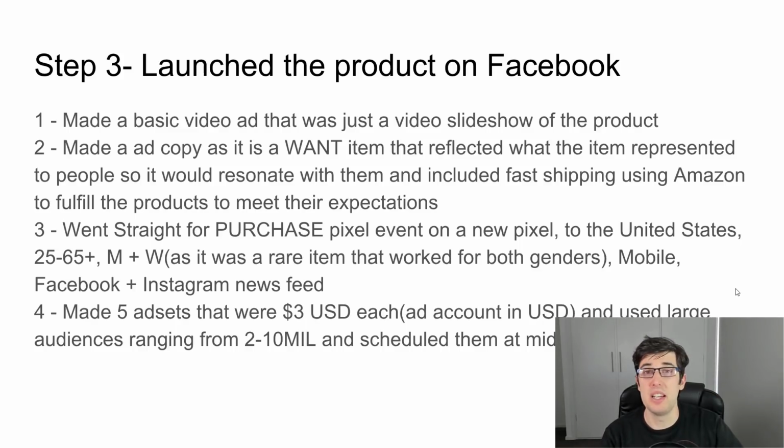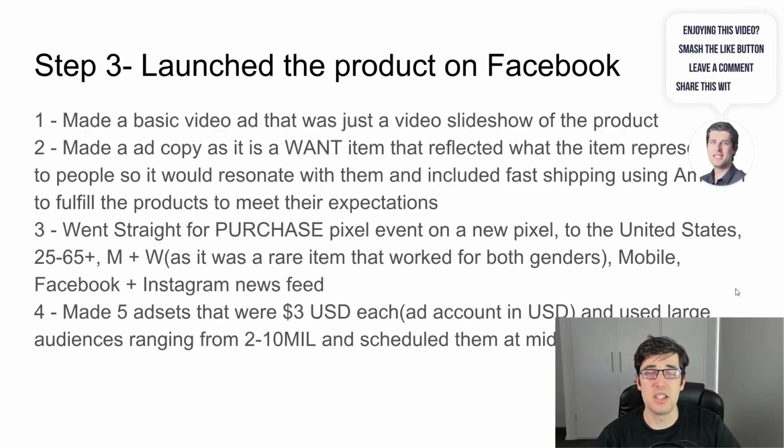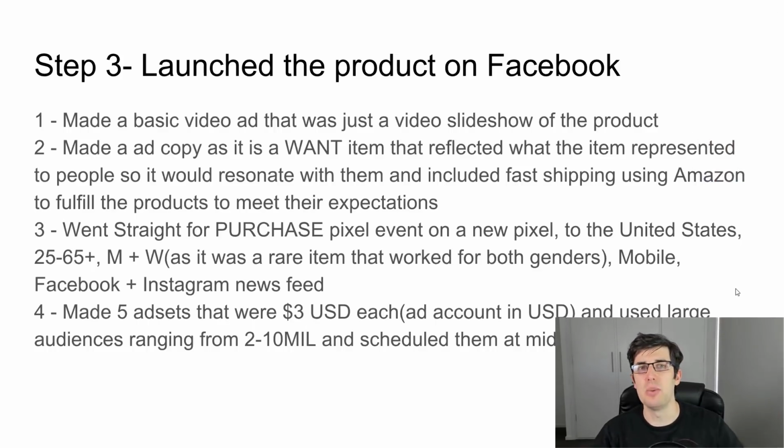So I made an ad copy as it was a want item, so that it reflected the item and resonated with people. I included fast shipping using Amazon to fulfill products. Because it's jewelry, it's really a passion, love item, so you want to touch on that, and then give them some benefits, like really fast 2 to 4 day shipping, guaranteed, and to meet that expectation, you just use Amazon and gift it to them, okay?